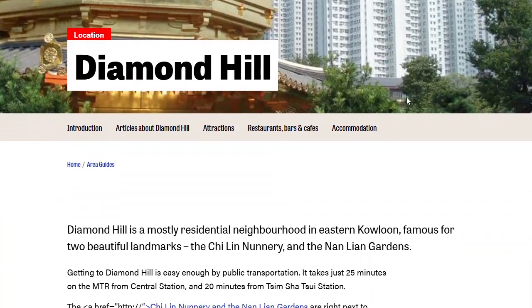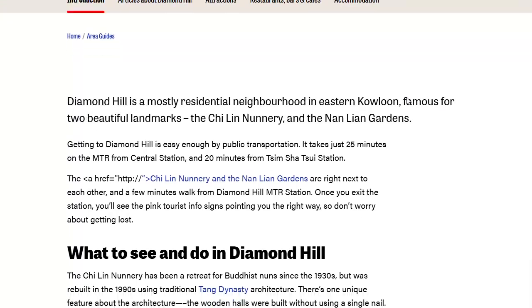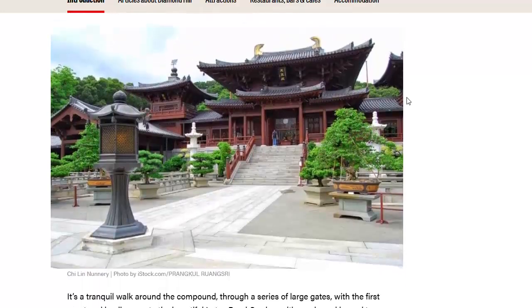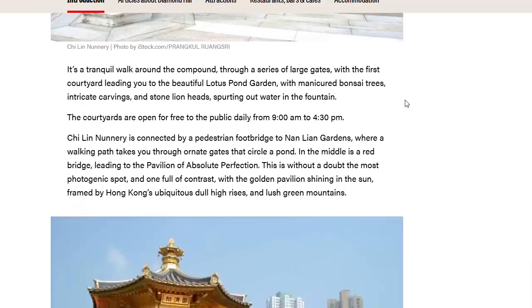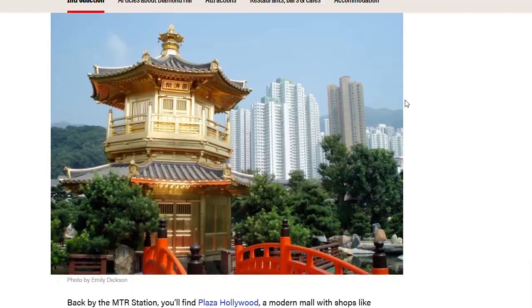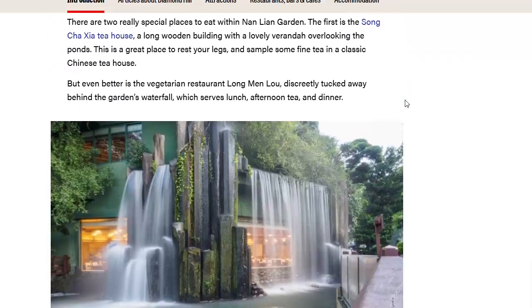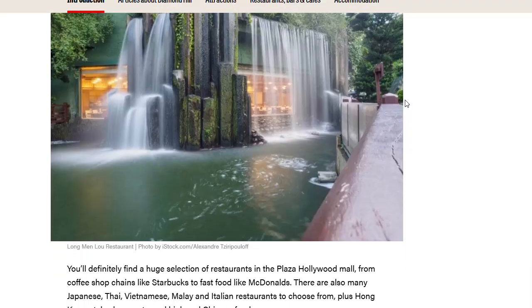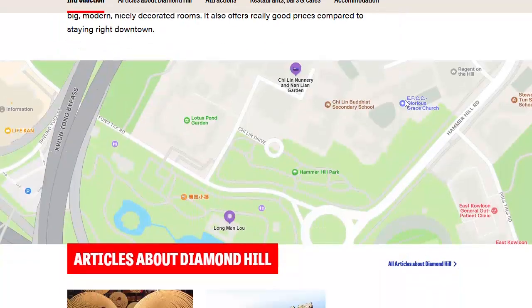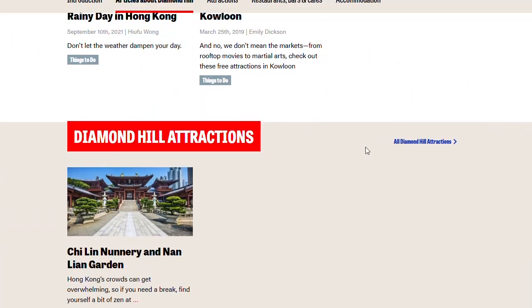The Chi Lin Nunnery has been a retreat for Buddhist nuns since the 1930s, but was rebuilt in the 1990s using traditional Tang Dynasty architecture. There is one unique feature about the architecture. The wooden halls were built without using a single nail. Instead, the massive cypress wood beams are all interlocking perfectly, making it the world's largest handmade wooden building and the only one of its kind in Hong Kong.